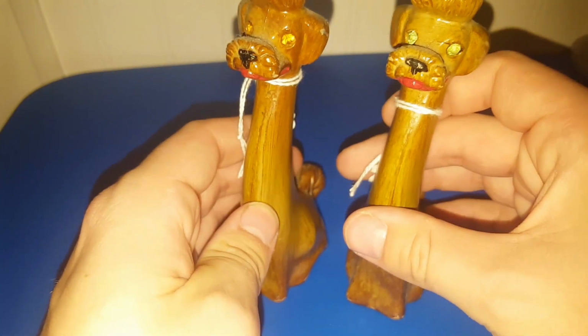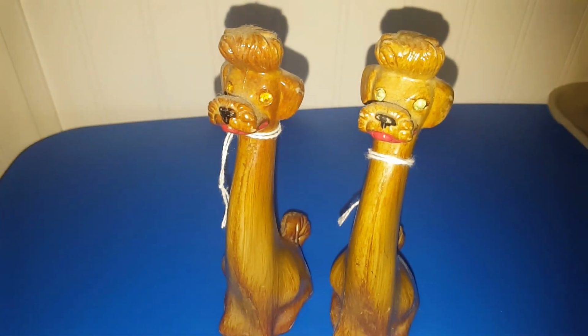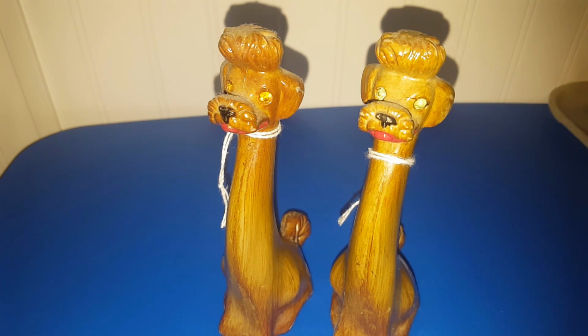Now these, I think these are wooden poodles, if I'm not mistaken. And they've got rhinestone eyes. Wooden, or they're like a resin material. I think they were $5 each, if I'm not mistaken. I don't like that this antique mall takes prices off of stuff because I can never remember how much things were. I just have to kind of go by what I see on the receipt.